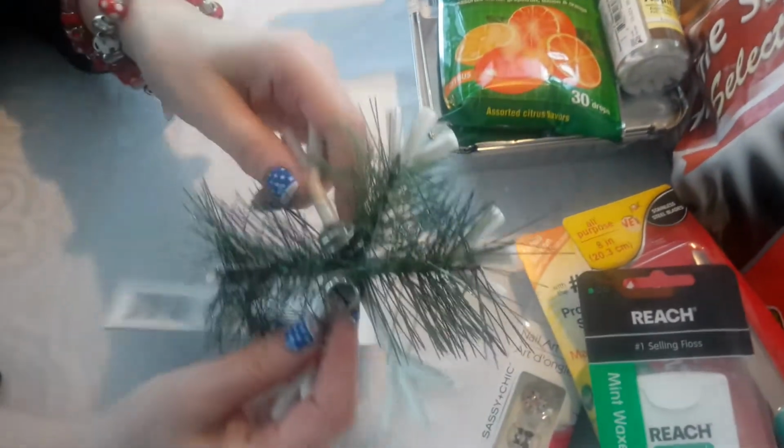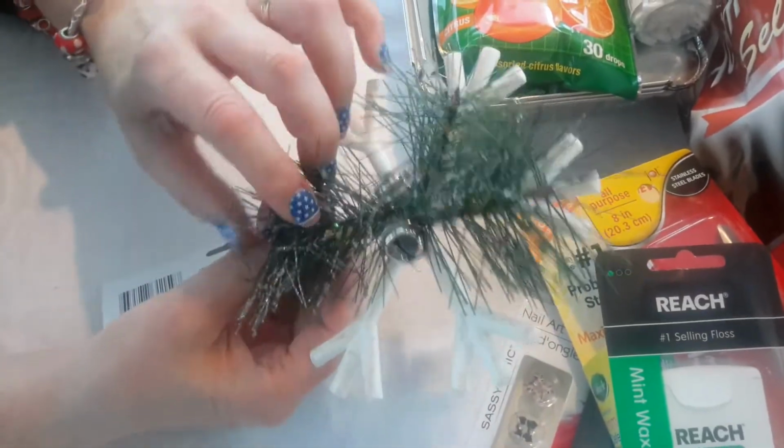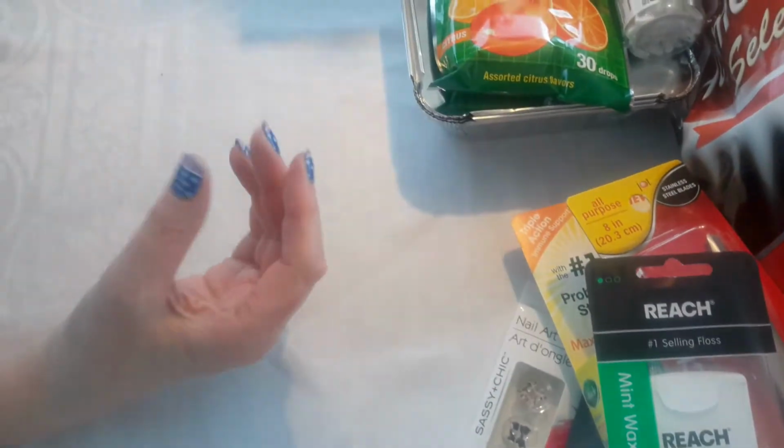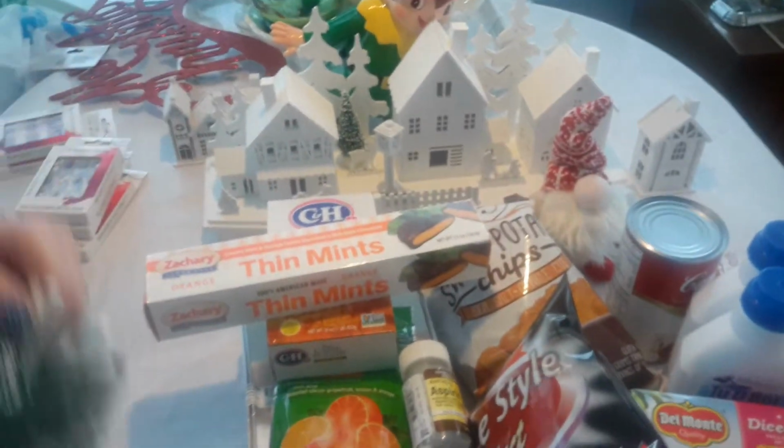And I got this ornament. Everybody's been hauling this cute little ornament. So I got me one because it kind of goes with my stuff. I'm going to do it on the mantle.